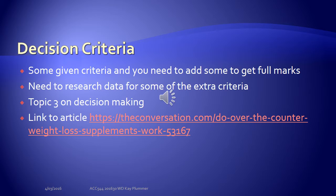Okay, so you're given some criteria. You also need to think if there are any other criteria that you need before you make your decision. And when you work out these extra criteria, you'll actually need to find some data to support that criteria, or not support that criteria. So you say, oh, look, we won't go here because this area doesn't have this particular thing.